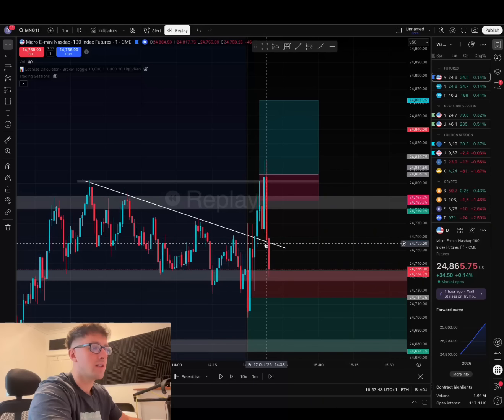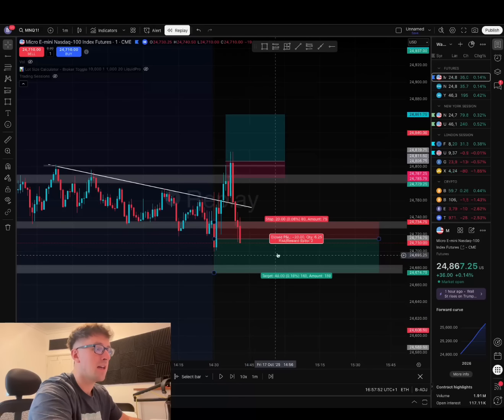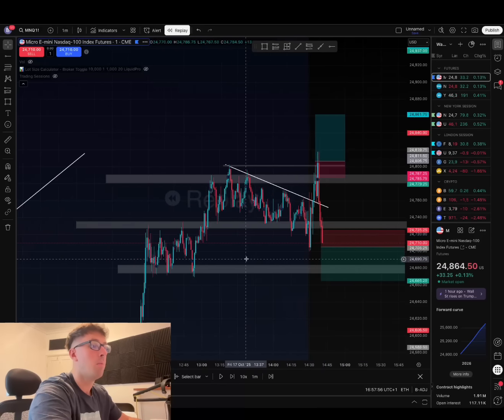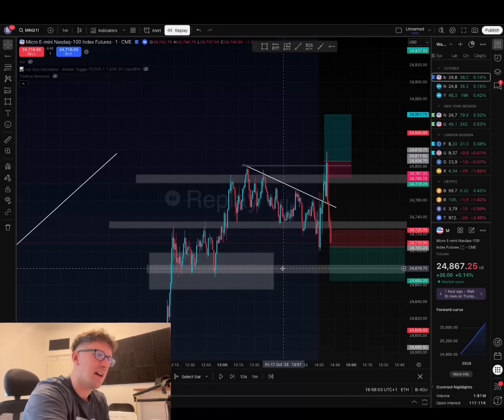And then once I saw this, we're now 10 minutes into the session at this point. It's coming all the way back down. You could have potentially got in here. At this point, after I've seen this, I'm moving my entry way later. But because my entry is now way later and it's very close to all this here, I'm looking at this like, this is just some choppy shit, bro.